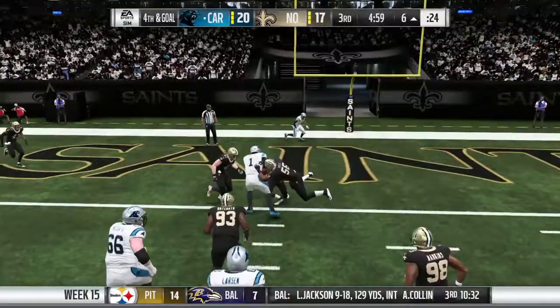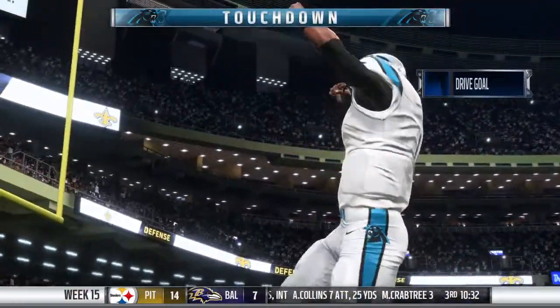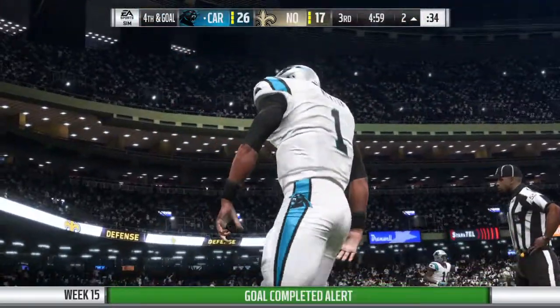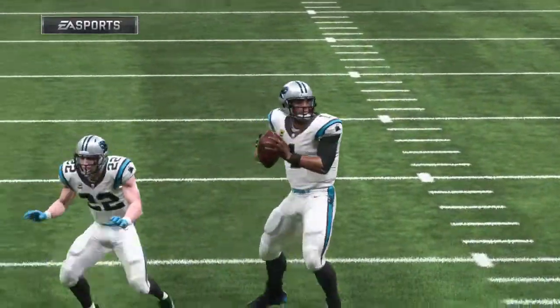Now Newton. And he will score. Touchdown, Panthers. Cam Newton, a 6-yard touchdown run, and the Panthers add on to their lead.